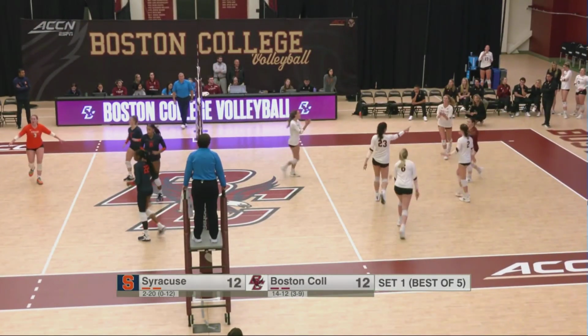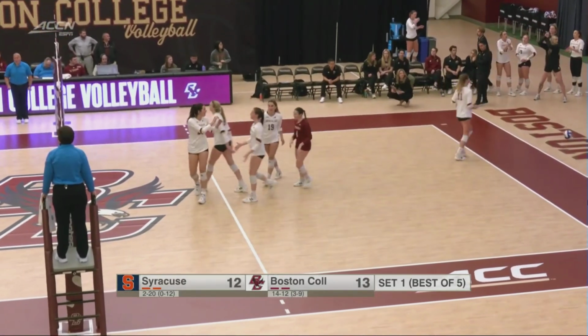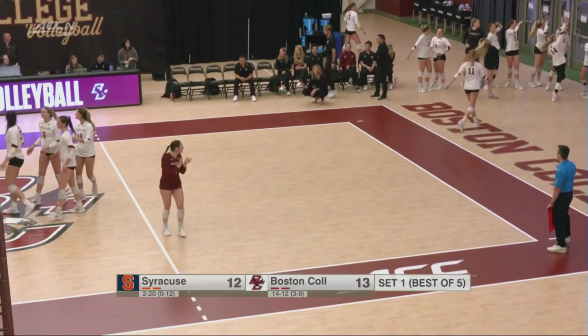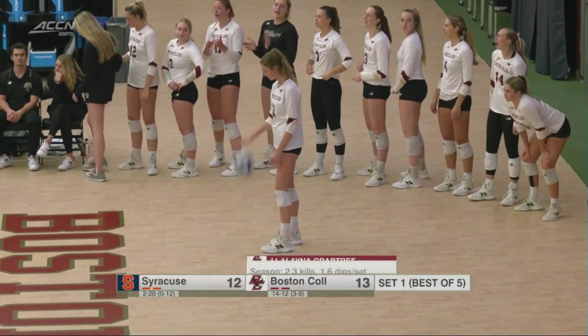Raina Hughes re-enters into the front. Deep serve, and Murphy lets it go out. Third missed serve for the Orange. It's potentially one of the difference makers in what is a tight first set.